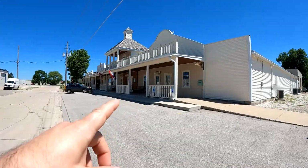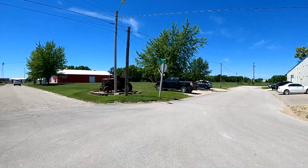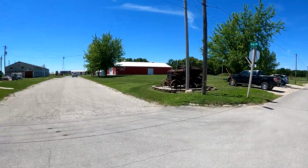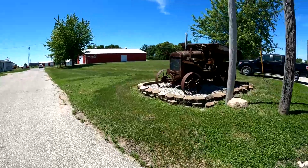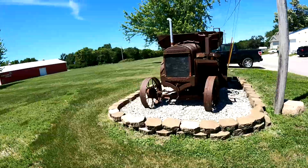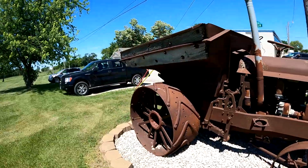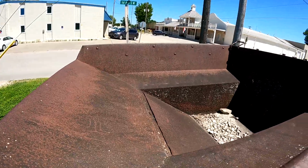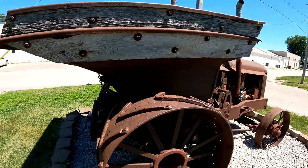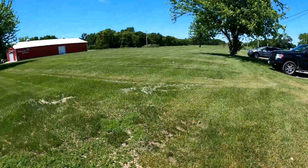So here's the main museum part, like where you pay in the office and everything, and what I just showed you. And across the street here, First Avenue, there's a little shed there full of tractors. That's where the Big Bud was last time I was here. Here's an old McCormick Deering Iron Mule, it says. What is that big tank? Is that like a dump truck? Yeah, you can throw stones in there. It looks like it dumps. Never seen something like that before.